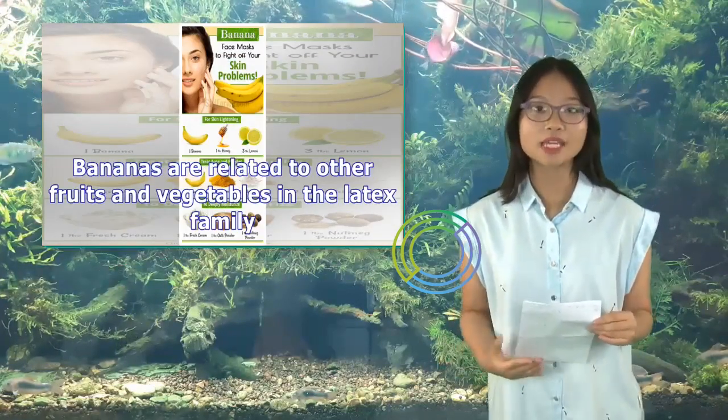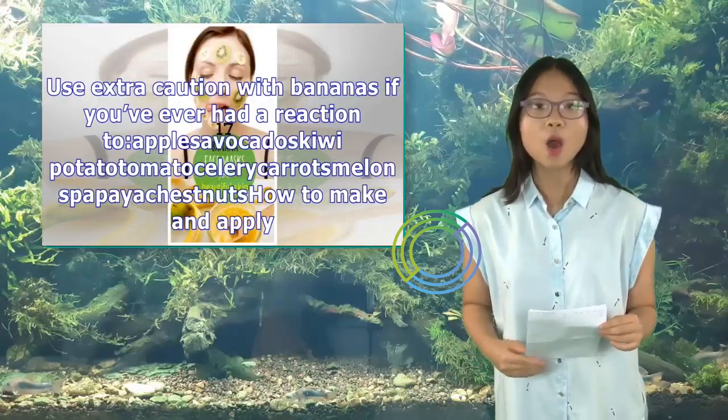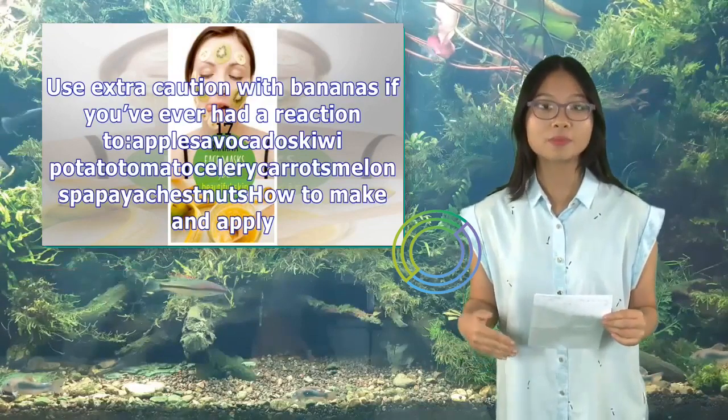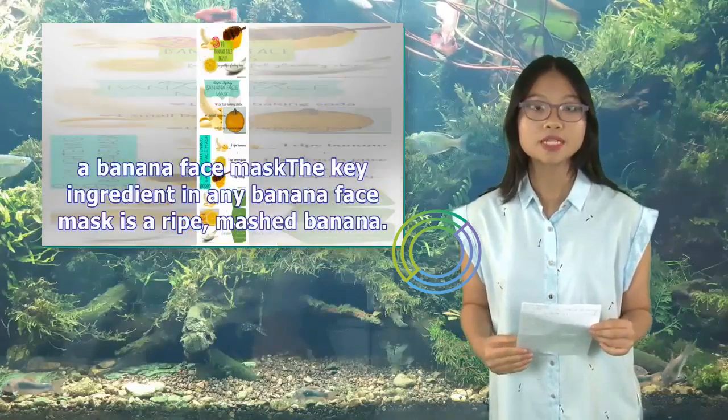Bananas are related to other fruits and vegetables in the latex family. Use extra caution with bananas if you've ever had a reaction to apples, avocados, kiwi, potato, tomato, celery, carrots, melons, papaya, or chestnuts.